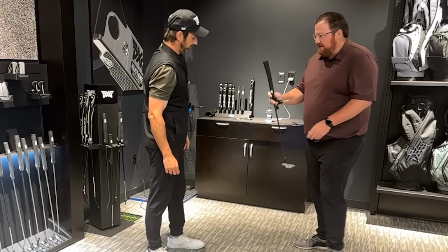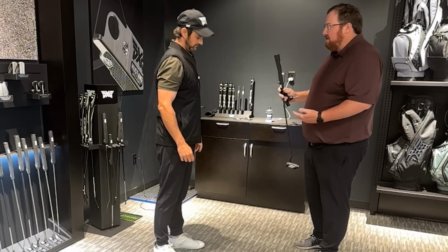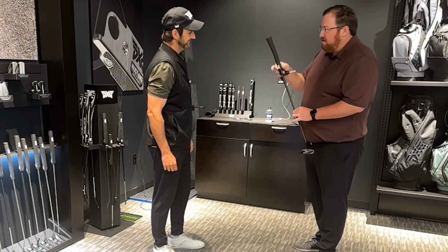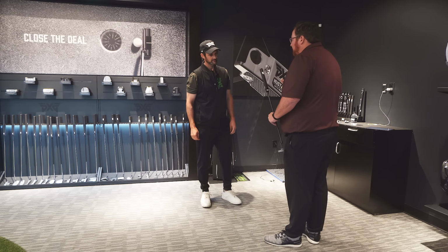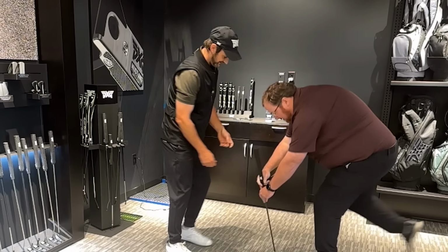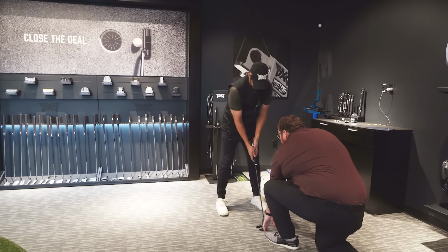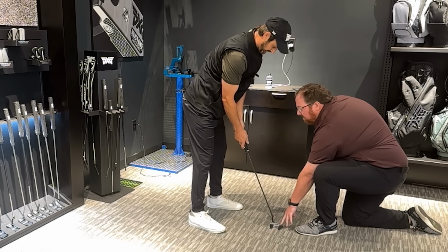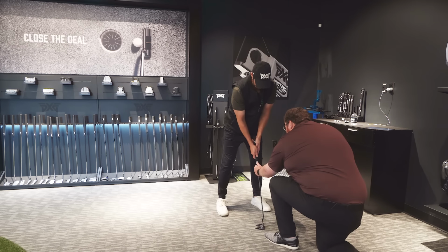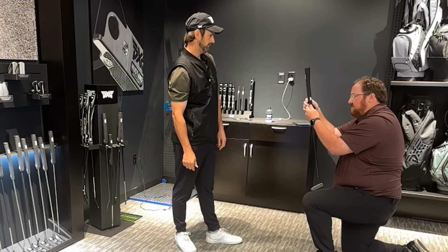All right, perfect. The first step in our fitting process after you've found a couple heads that look good to you is to dial in the length. So what we're going to do here, this is a unique technology for us where this grip moves up and down. I'm going to have you set up to the putter and you just move up and down to get into what feels like your most comfortable posture and setup. That's pretty neat. So I'm going to just hold this in place here and I'm going to have you set up how you normally would. That grip will move up and down and you just get into what feels like your most normal position. About there? About right there? Yeah. Okay. So we are just over 35 inches, 35.5 inches.